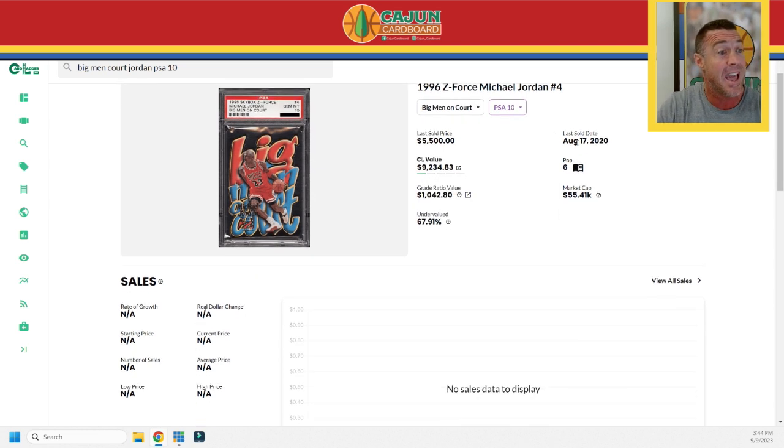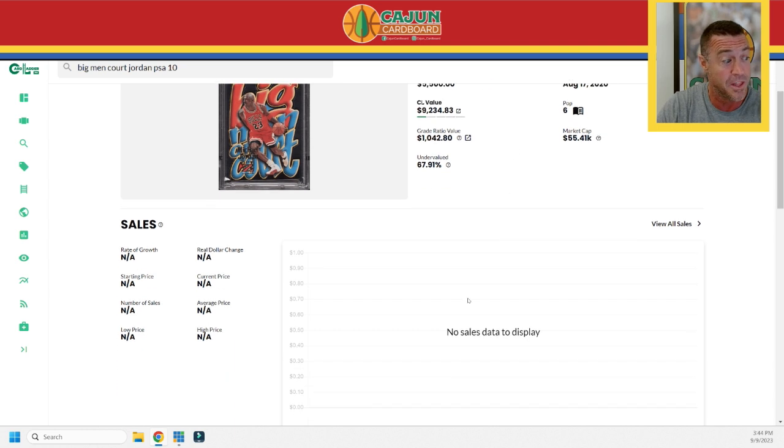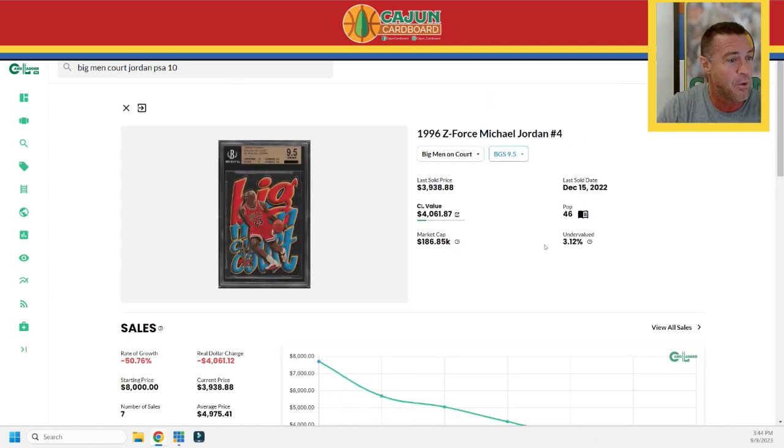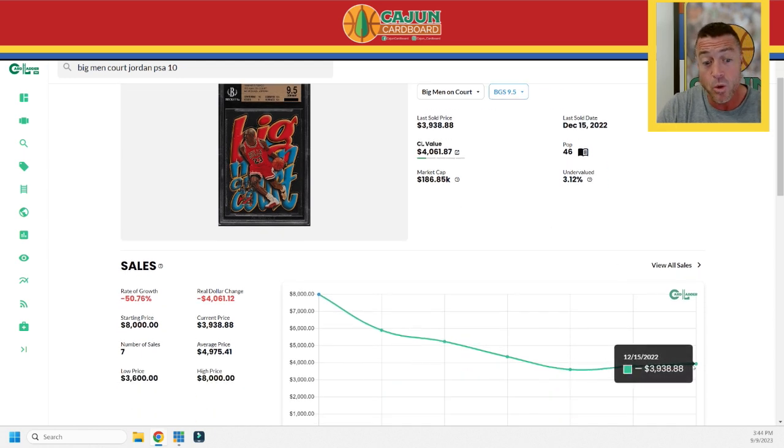The PSA 10 last sold in 2020, so this chart, throw it out the window. Let's see if we can find a BGS 9.5 sale. It did. It sold about 10 months ago for $3,938. I am certain, since there's been an almost 10 month gap between the last time this card sold, this card is going to jump significantly. If you could pick this card up for $4,000 right now, you should get on your horse and go pick this card up. That's just my best advice.